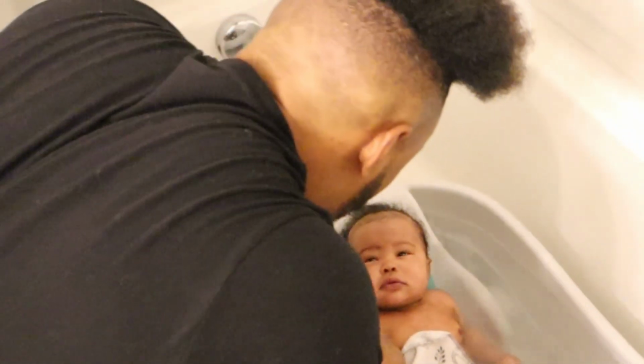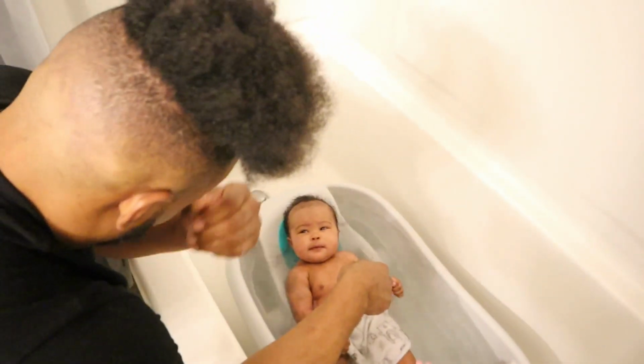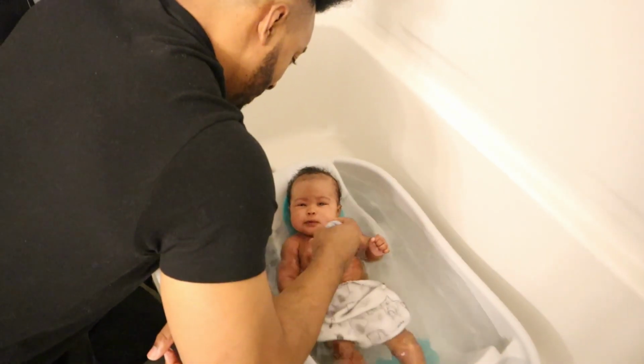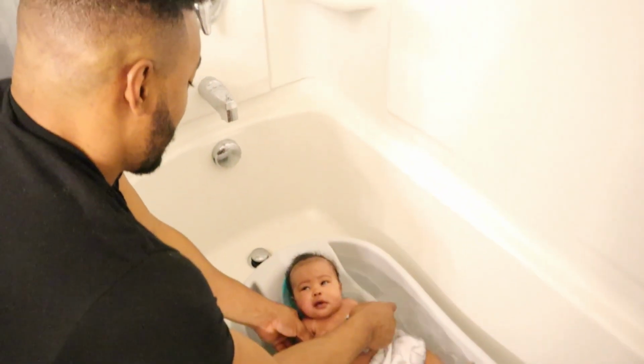I don't even know how I want to do this, yo. It's not as easy as it looks, huh? Because she is very strong. She'll hold on to you really tight. And if she don't want you to do something, she'll yank her arm or yank her leg, or she'll move her head like, no. He looks so lost, y'all, like he don't know what he doing. He's just winging it.